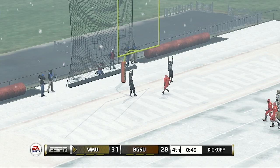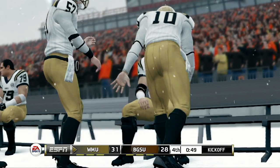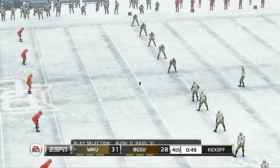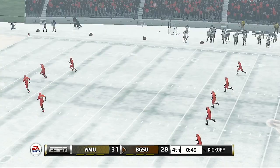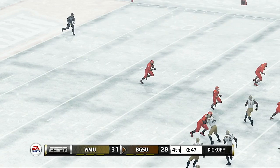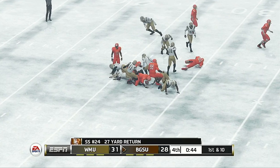He makes the PAT. A four-play, 72-yard drive, and that's good for a touchdown. Well, Brad, right now this offense is hot. They took advantage of some mistakes there by the defense. So the score now, 31-28. Western Michigan lines up for the kickoff. He'll return it from the one. Tackle at the 28-yard line.